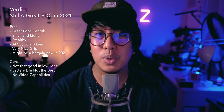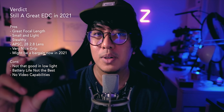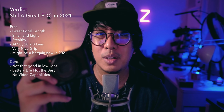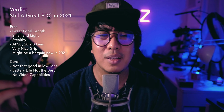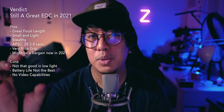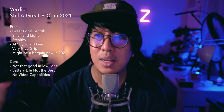With that one-hand control, really nice grip, stealthy leaf shutter, and also really small, really thin also, and the image quality that it gives you. Not thinking of the size, the image quality is definitely right up there. So really nice in this one. Even in 2020, if you are gonna come across a Ricoh GR2, don't hesitate to get one because it's that nice still in 2021. Alright, so those are the reasons why I think it's still one of the best EDC cameras in 2021.